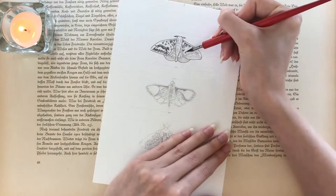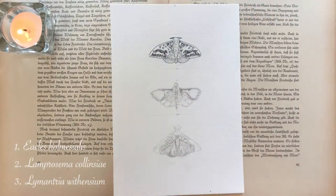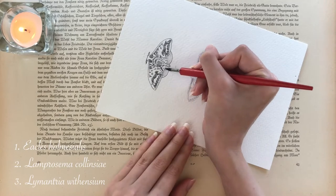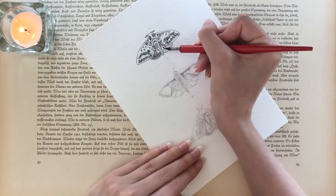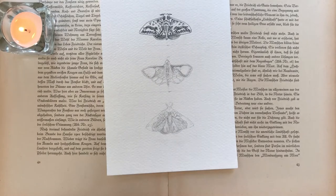So the first one is Eccles holmesialis. The second one is Lamprosema collinsiae, and the third is Lamantia withensium. The clues are in the names, so if you guess which books they refer to, leave it in a comment down below.